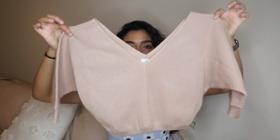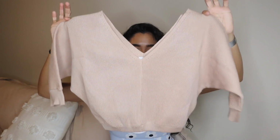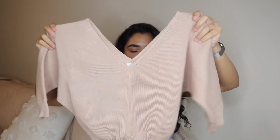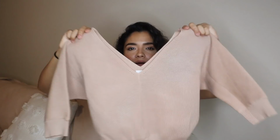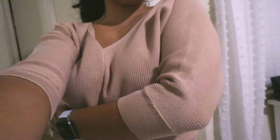I got this little sweater thing. It looks really weird when I hold it up. I haven't tried it on yet, but it looked really cute on the model. It's just a structured sweater, but it's not long sleeve and it's cropped. But honestly, it's really good material. It has some weight to it. I'm really excited to try this on. I don't know how it's gonna work out. We'll see. I think it worked out. It looks really cute. It kind of matches my skin tone though.